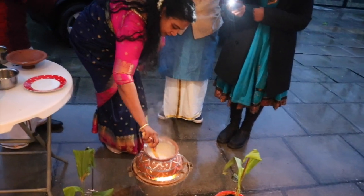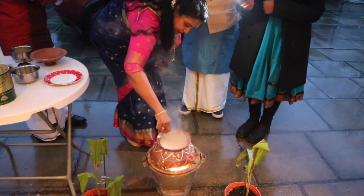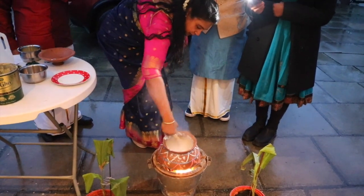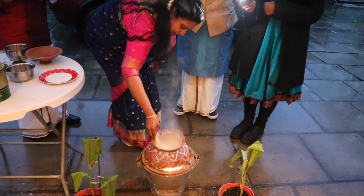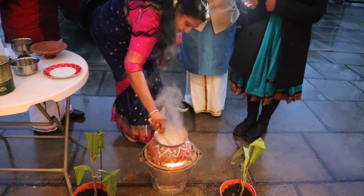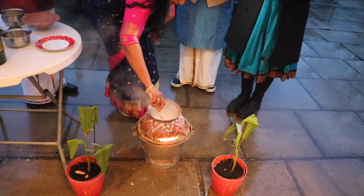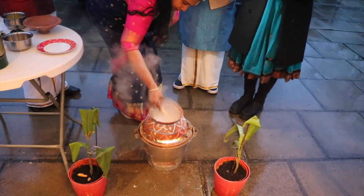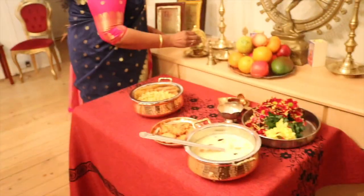Basically, the meaning of pongal is to boil. So all these sweet things, which are natural, will be cooked together. It's symbolic of the happiness in the life of the farmers and also all the people in the world.